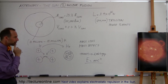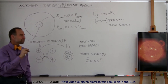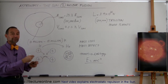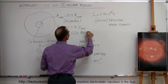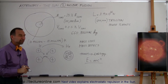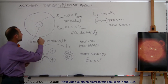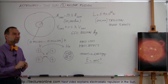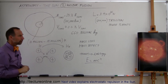Now, how much mass is being converted? Well, it turns out that every second of every day, 660 billion kilograms, that's well over a trillion pounds of hydrogen, is converted to helium every single second. Let's write that number down. 660 billion kilograms, which is over a trillion pounds, so basically 660 million tons of hydrogen is converted to helium every single second at the center of the sun. And the sun will do that for almost 10 billion years before all the hydrogen in the nucleus, or in the core, is converted into helium.